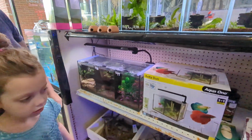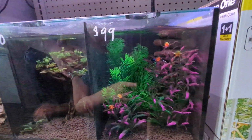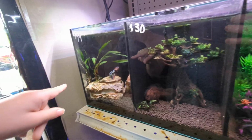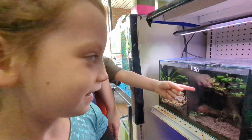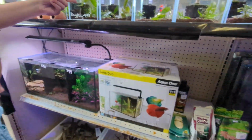So what are these? These are some expensive ones here. They must be rare. I like these. I love that one, that one's really pretty. You like that one, Maylee? All right, let's go around the other side.